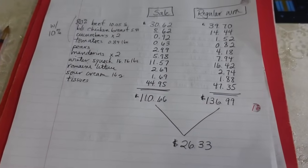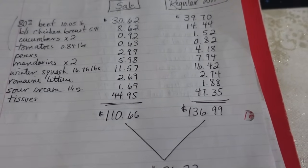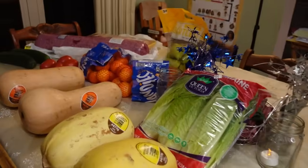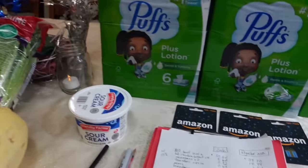All right, let's do a comparison here real quick. If I just walked into Walmart and say I just walked in and said, these are the things on my list this week, and I'm just going to pick them up off the shelf at Walmart, one stop, and get on home.